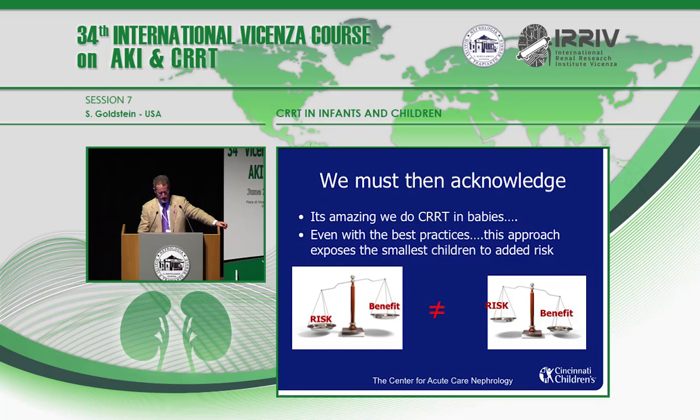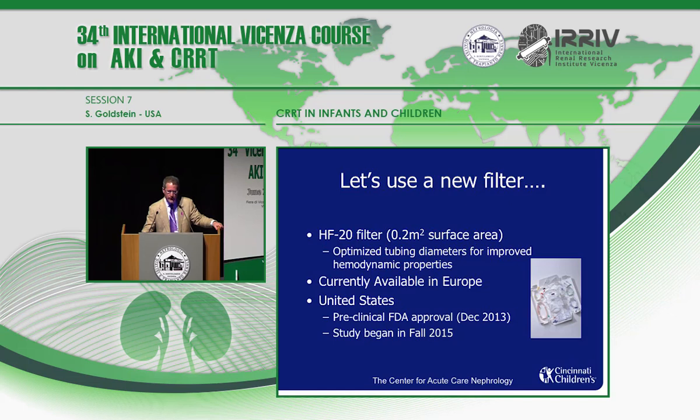So it's amazing that we can do this, and even with the best practices, this approach exposes the smallest children to added risk because the machines that we have currently in most of the world are adapted for them. However, there is hope on the horizon for infants. Gambro, now Baxter, has an HF20 filter that is optimized for smaller kids and is now being studied in the United States, currently available in Europe and in other places in the world. And we did begin the study in the United States, looking to use this device in children 8 to 20 kilos, and hopefully we will have this device available.